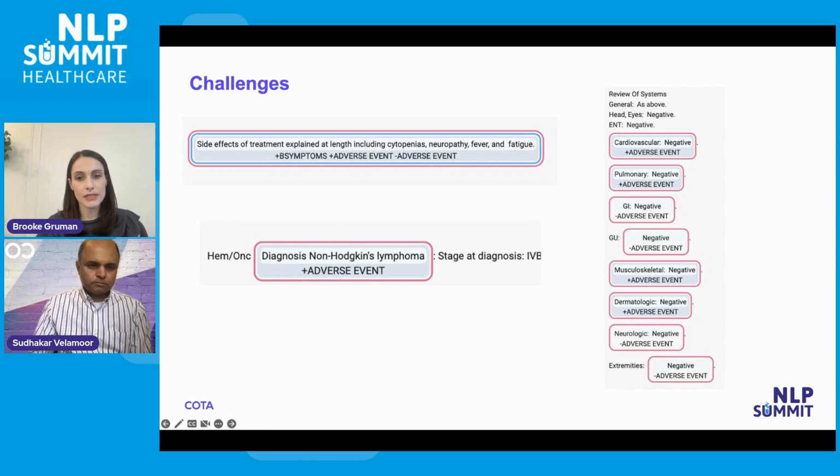For B symptoms, one thing I mentioned, I'll highlight again, is that something such as a fever could get classified as a B symptom or a toxicity. And so you need to have the context surrounding those words to understand which it should accurately be.